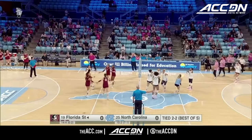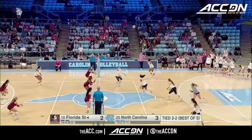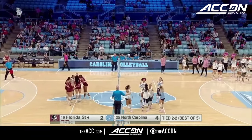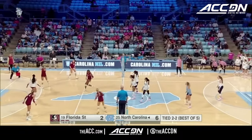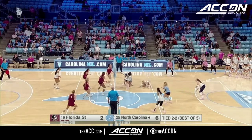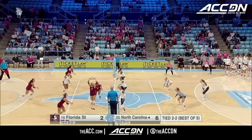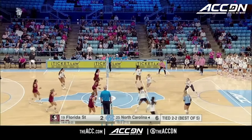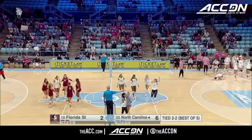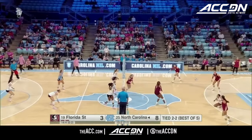Schaffmaster is going to get the first point of the set. Barrett for Hamilton. Against Virginia on Sunday and back on September 20th right here in Carmichael Arena. They gave the Michigan Wolverines their first loss of the season. Here's Hampton again. Are you kidding me? Behind 18 kills from Sophie Hampton.